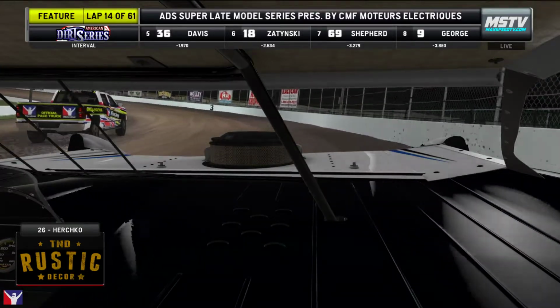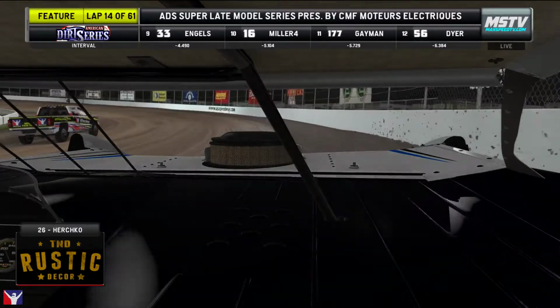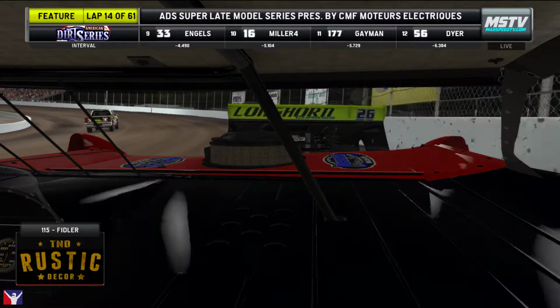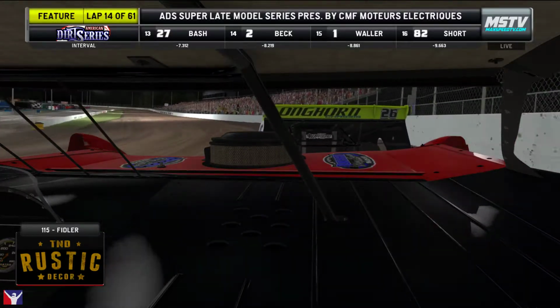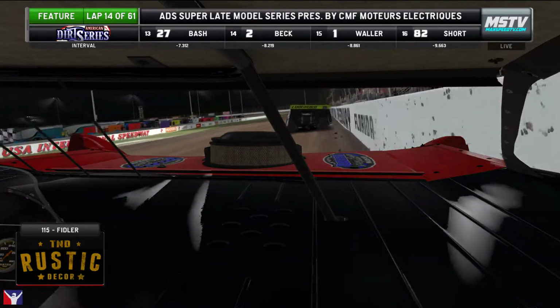Alright, again, pace truck will be diving off this time. So we'll see. It looks like they may be going single file this time as well. So let's go back to John Fiddler here for the onboard camera and kind of see how he does here. They are going single file. So we'll go on board for a lap or two here.